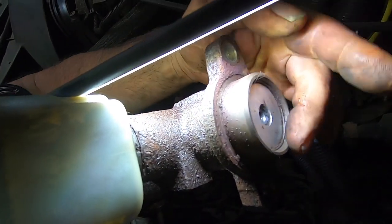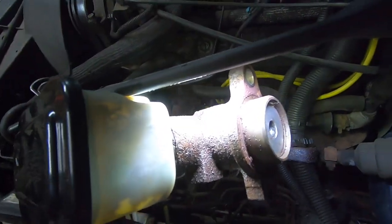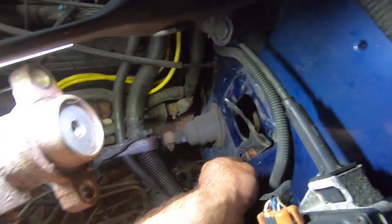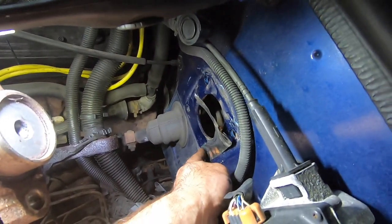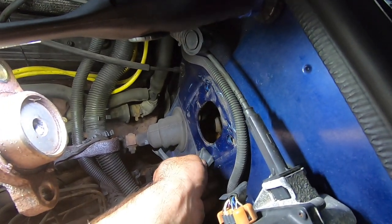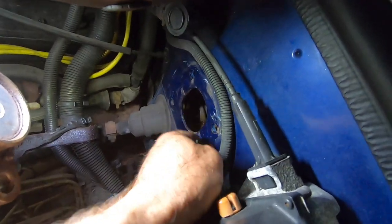I'm not seeing any fluid coming out of there, so I'm gonna have to clean all that up. Crap, the gasket broke. Of course. I could put some sealer there, I guess. That's not a big deal. Sealer it is.